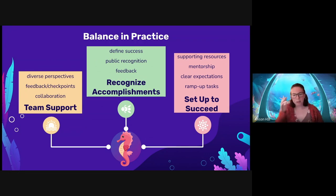And then also ramp up tasks. So not always tossing people completely in the deep end, but incrementally stepping people up and giving them tasks that start smaller but still are a little bit outside of their current experience, just to give them some space to grow. And then team culture wise, just having diverse perspectives on your team. That's a really big win. Just because if not everyone is thinking the same way, then there's a little bit more space to feel out, okay, is this a different way of thinking, or am I going about this the wrong way? And also just having some more frequent checkpoints, opportunities for feedback, and opportunities for collaboration, also just being able to see how other people work.